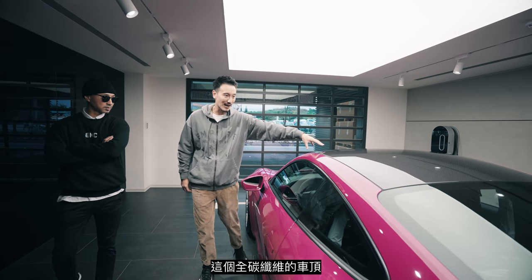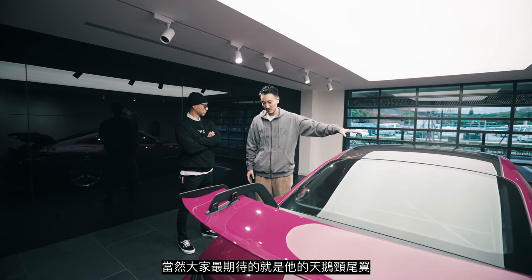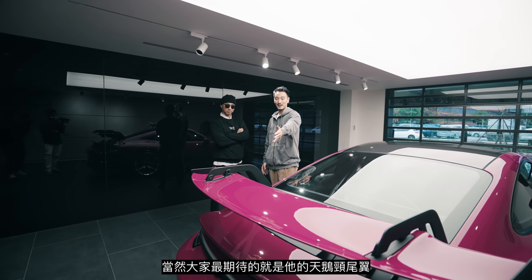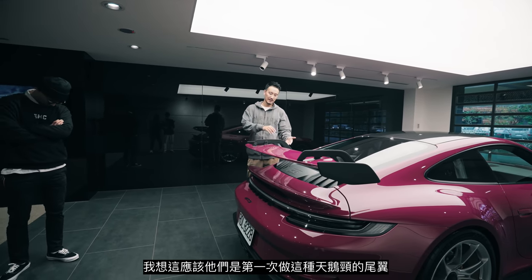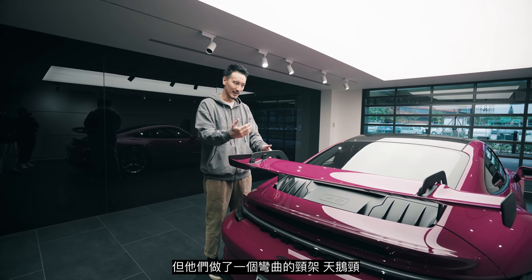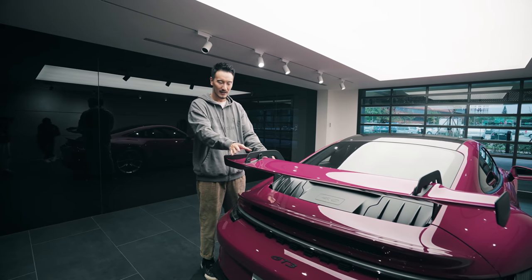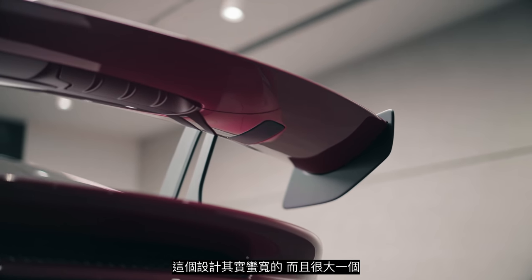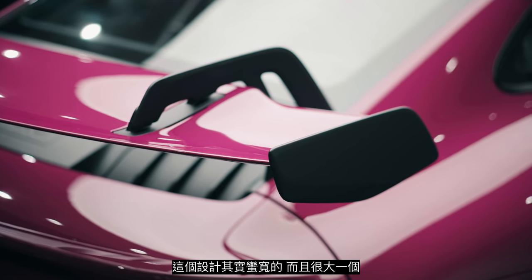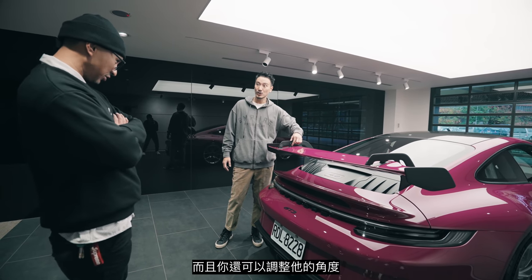Yeah, I saw that. This rooftop in full carbon fiber, you know what, they should have done it a long time ago. But obviously everyone's going to want to talk about the swan neck. I think this is the first time they did a swan neck. Usually a spoiler is just upright, but they kind of create a crane neck or a swan neck, whatever you want to call it. This is actually very, very wide and it's very big. It looks gorgeous. And you can actually tilt the angle.